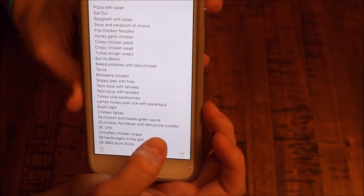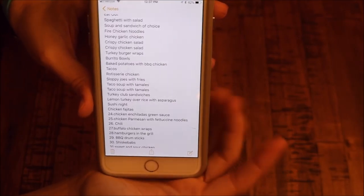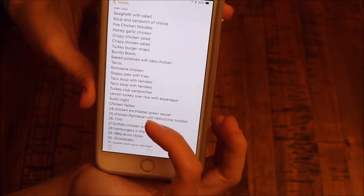So let me just go ahead and get started and I'll show you basically my process. So the first thing that I do is I come up with a running list of meals that I know we're going to eat. You know, they're kind of go-to meals for us. Typical things like spaghetti, tacos, grilled chicken, you know, whatever it is.